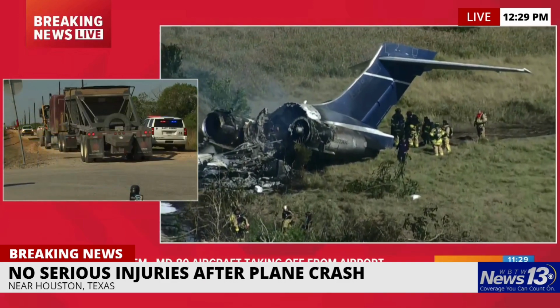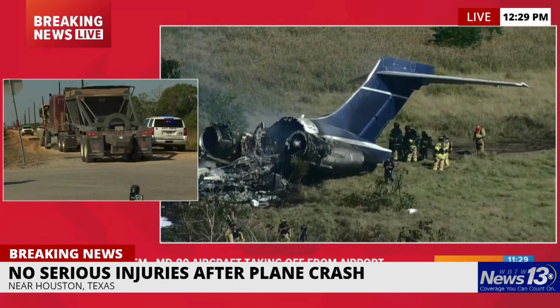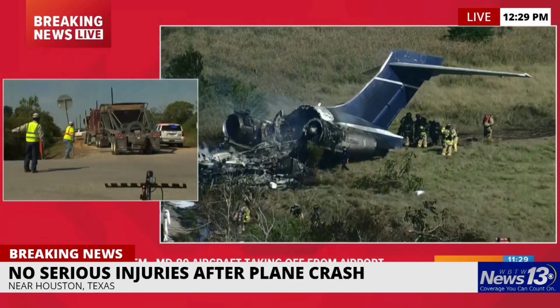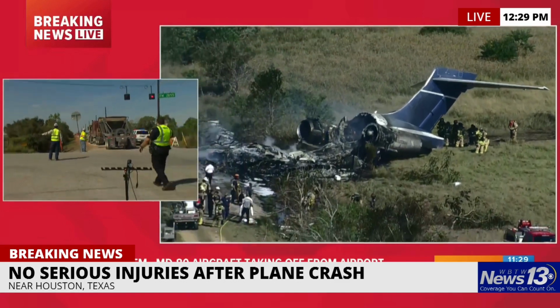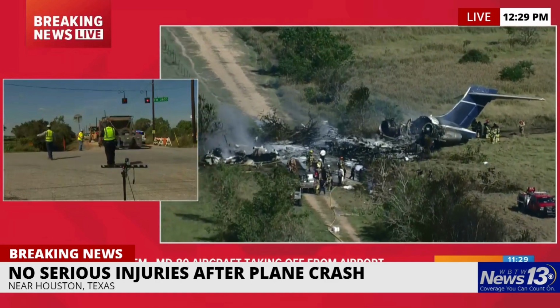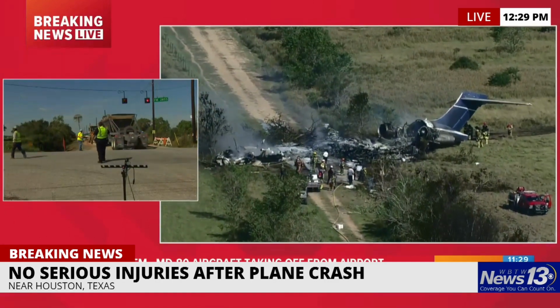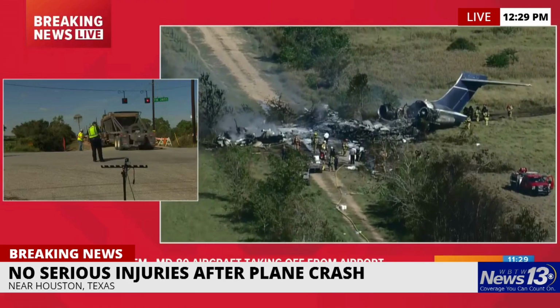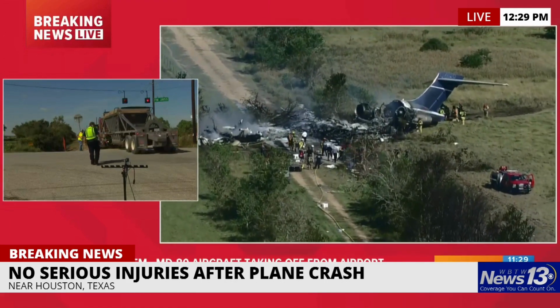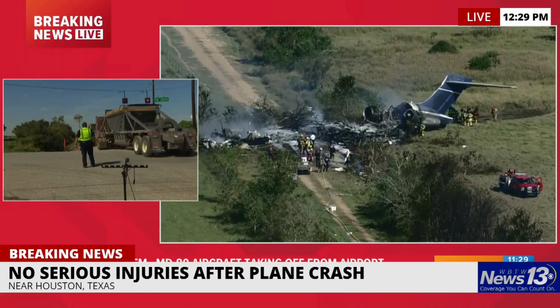Something I can point out is that the road that fire crews are going down seems to be under construction, so it's definitely not an easy task for these firefighters arriving to the scene. As you can see here live, it looks to be construction workers plowing and clearing the road, backing their way out, trying to make as much space as possible for these fire crews and also law enforcement who have arrived here at the scene.